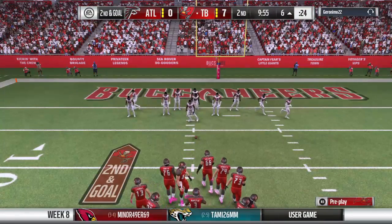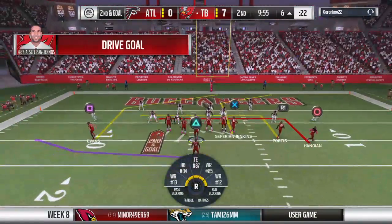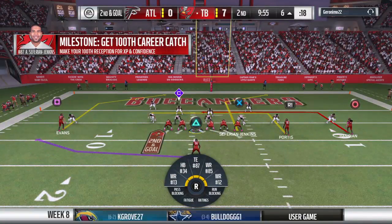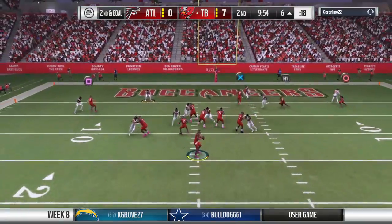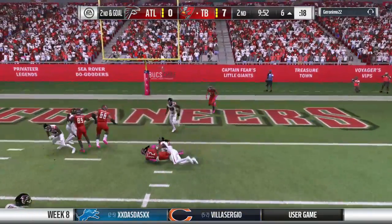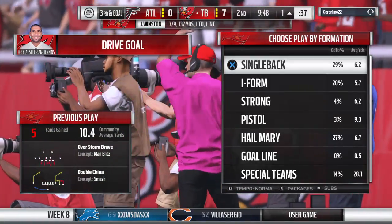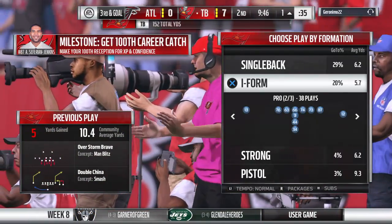Looks like the defense in press coverage here. One receiver to the left is Evans. Now a 2nd down throw for Winston. That's caught at the 1. And he'll be brought down right on the edge of the goal line at about the 1-yard line.